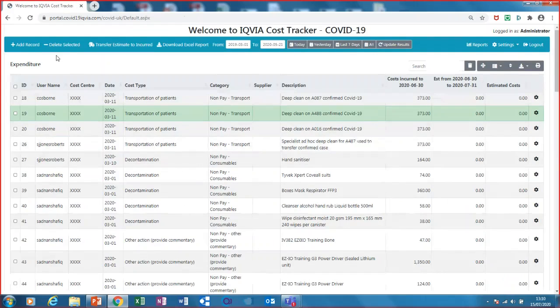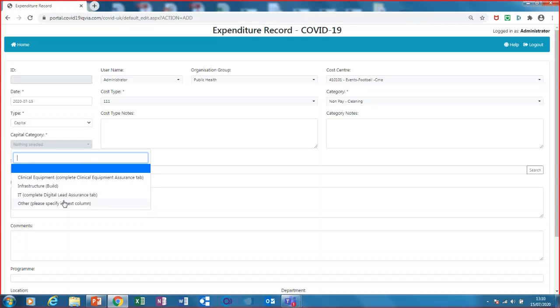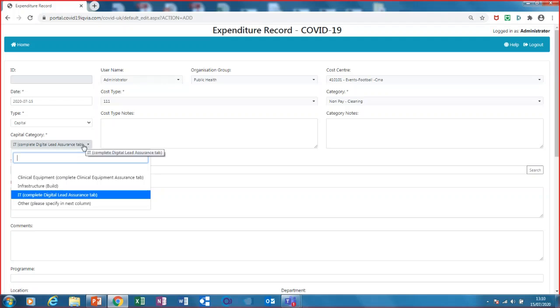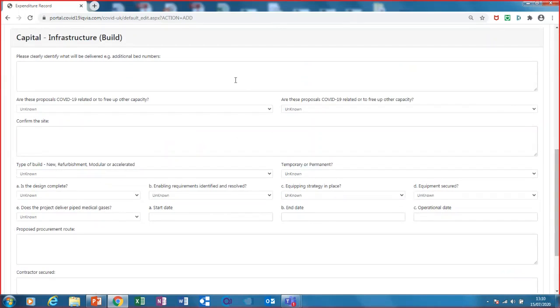It is also important to mention that the system is designed to deal not only with the revenue, but with the capital, where the recording and the submission becomes a lot more complicated. So if I'm recording capital information, the very first thing that the system will ask me to do is to recognize what type of capital expenditure I'm dealing with. So if I select, for example, IT, at the bottom, the system will open the questionnaire. This is the current NHSI information required for submission to deal with any IT-related capital expenditure. If I change the position to building, the system will automatically open a new questionnaire. Now this is the type of information that needs to be recorded in dealing with any building-related capital expenditure.